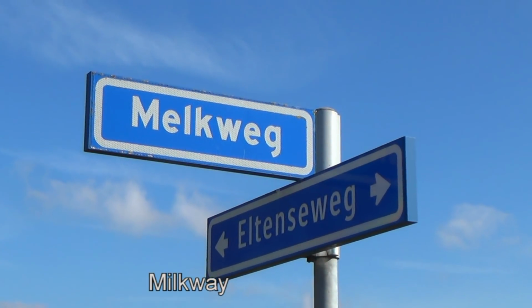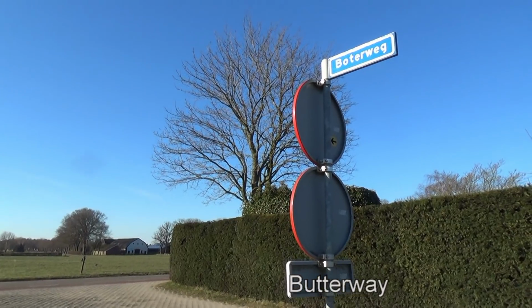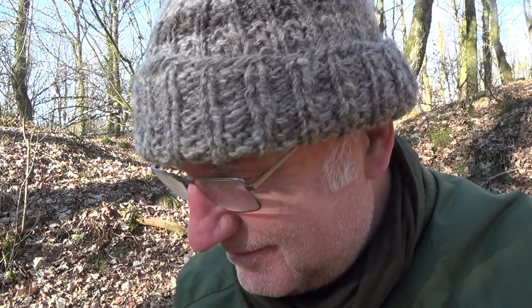And the only remainings of those days is that road, the Butter Road, Boterweg. Nice story, isn't it? Well, that's the story of the Butternight, the Butternacht. And that's why I'm having buttercake today.